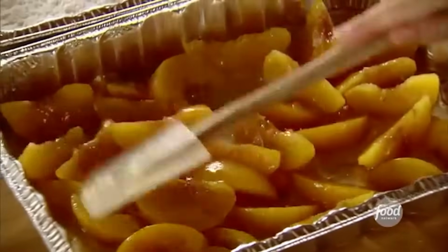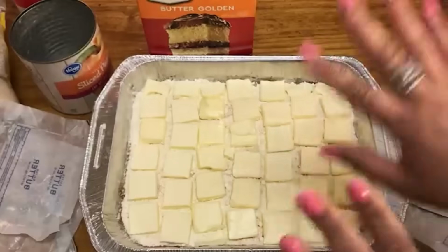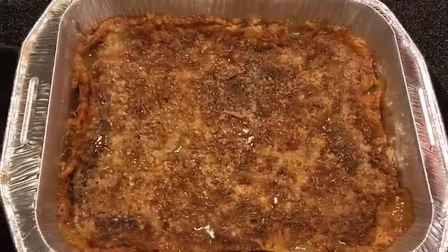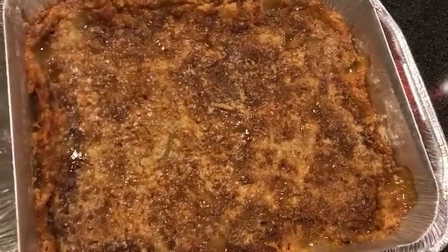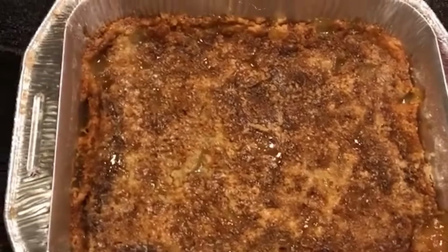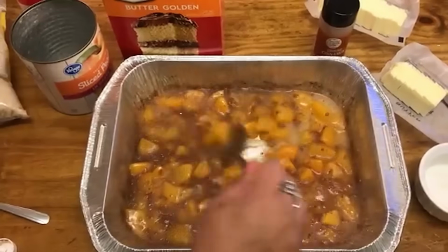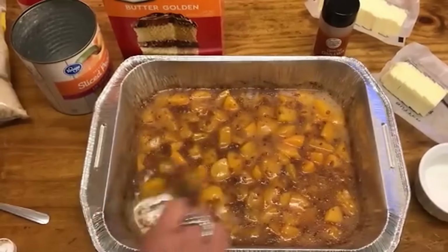The peaches soften and meld with the cake mix, creating a rich, syrupy base that's both sweet and comforting. The cake mix forms a crumbly topping that's slightly crisp, adding texture to the dish and balancing the softness of the peaches underneath. The best part? It's incredibly easy to make, and yet it tastes like it took much more effort.